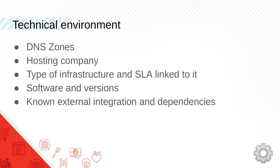It could be a Solr server. It could be some PHP plugins to crawl through PDF or through Word documents. So each integration and dependency must be addressed.